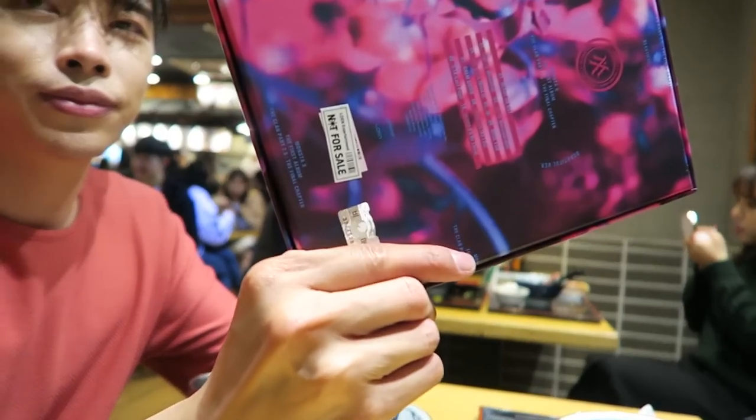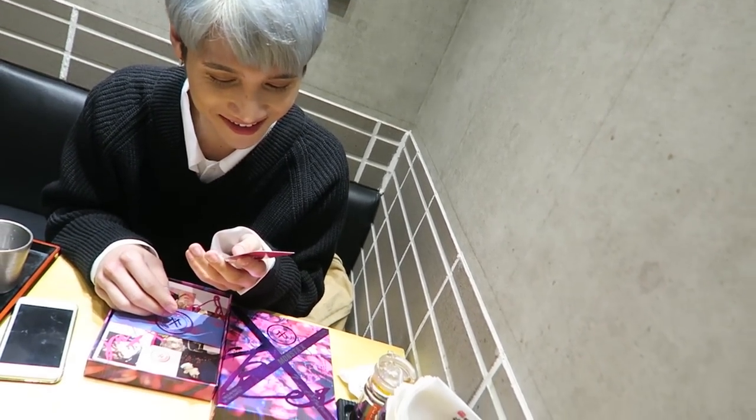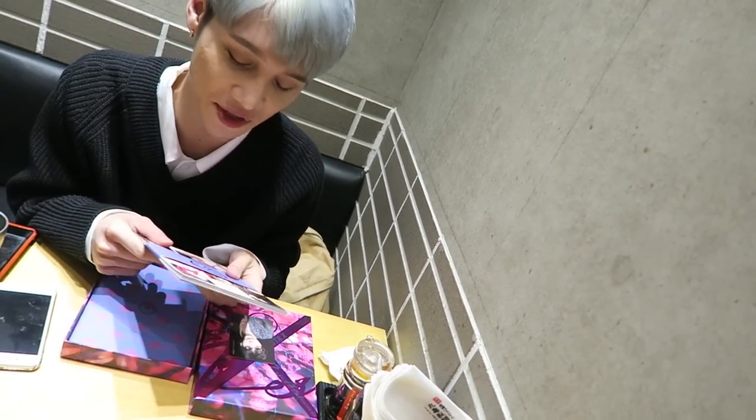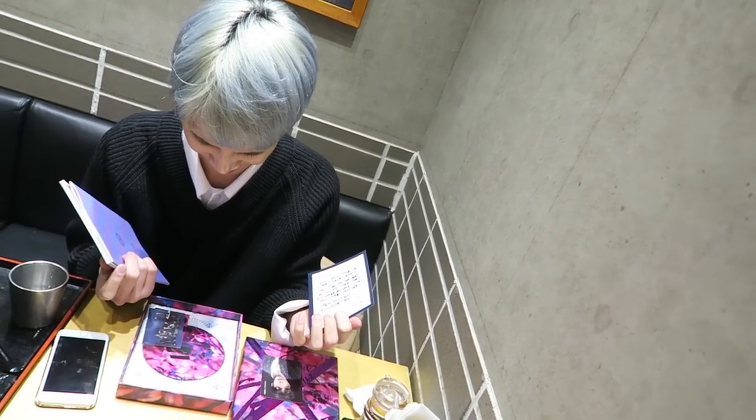Ta-da! Thank you. It's really pretty. This is the advertising version, the promo CD. Ooh, it's packaged. I got Helmut, but low-key I really want Helmut. This is alright too. I should order the CD separately myself, so I'll probably get another one. Yeah, there's a lot of stuff in here.